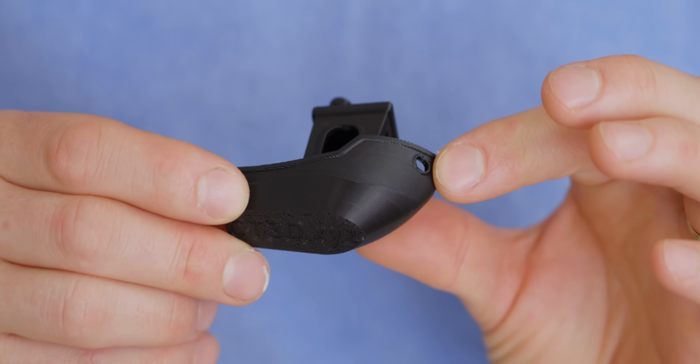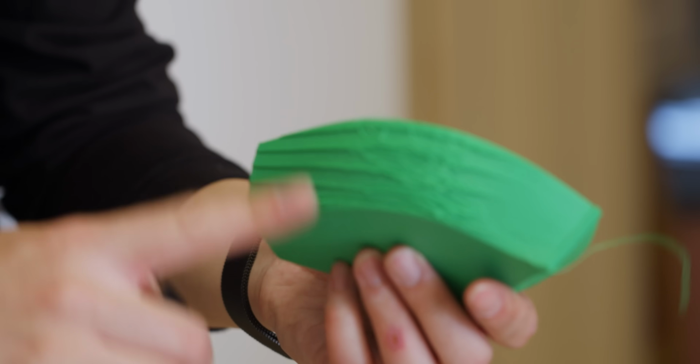Nice. We should do like a sandpaper shirt. He has lots of good ideas too. That's pretty great though. Yeah, it looks way better than the first one and the second one. Perfect.